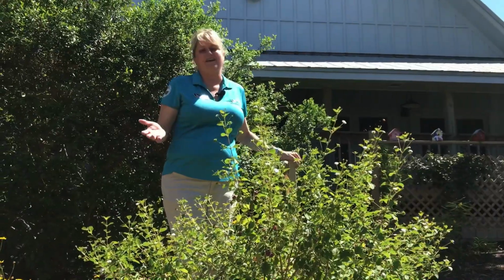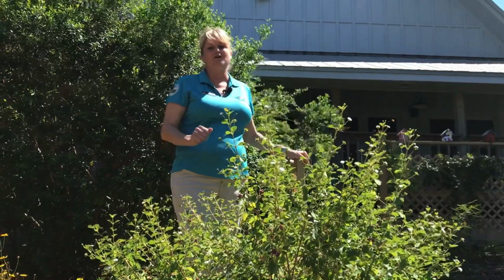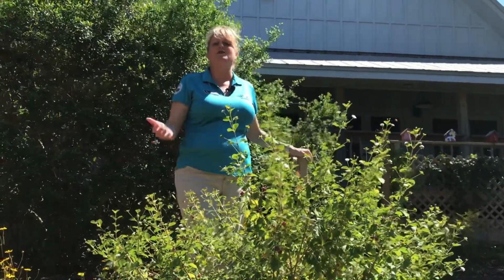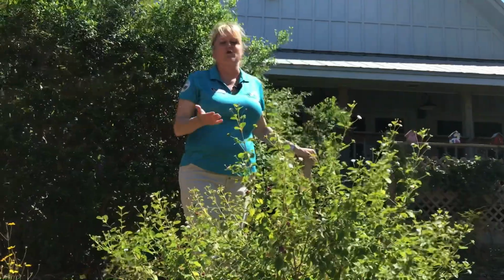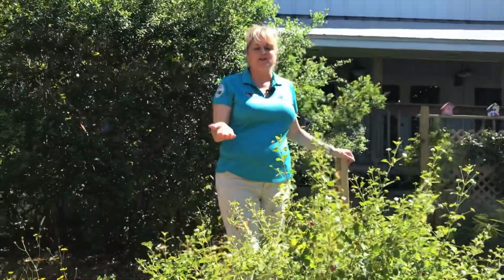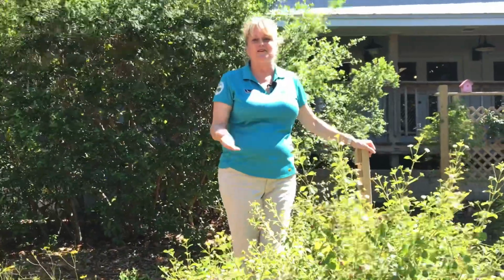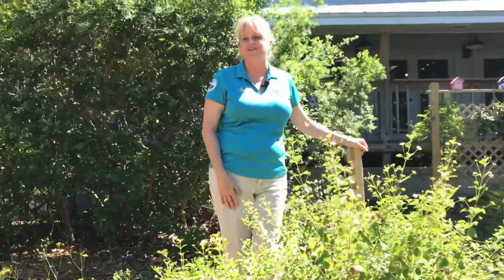If you want to try any of these plants in your yard, I suggest you reach out to your local native landscapers. They're the ones that are going to be able to have these rare plants. You're not going to find these at the big box stores. So reach out to a native landscaper here locally and see if they have some of these exciting plants that you can put in your yard.